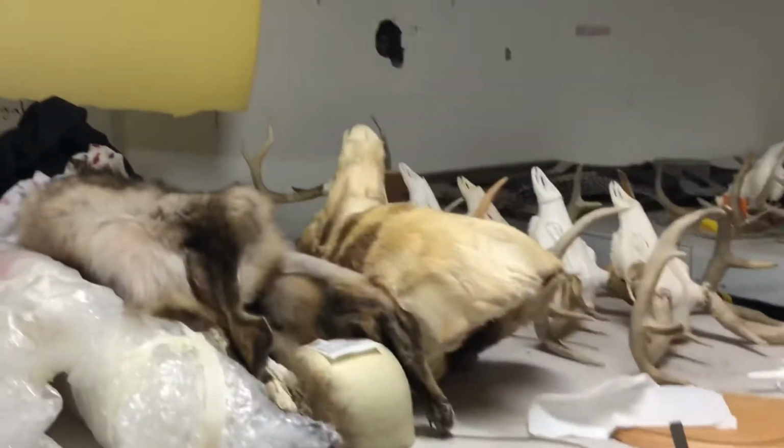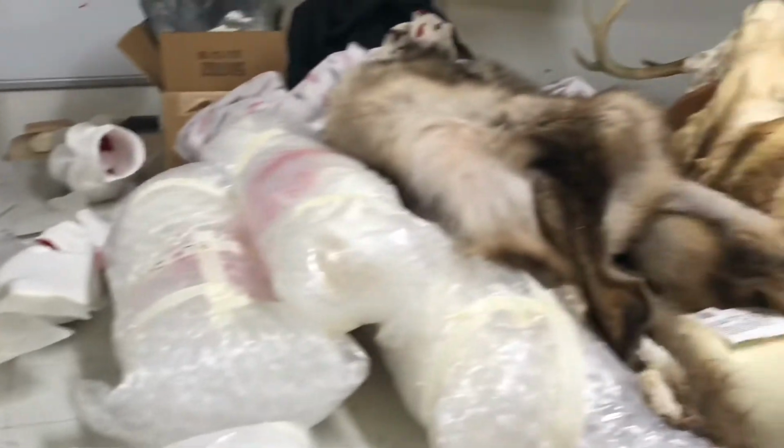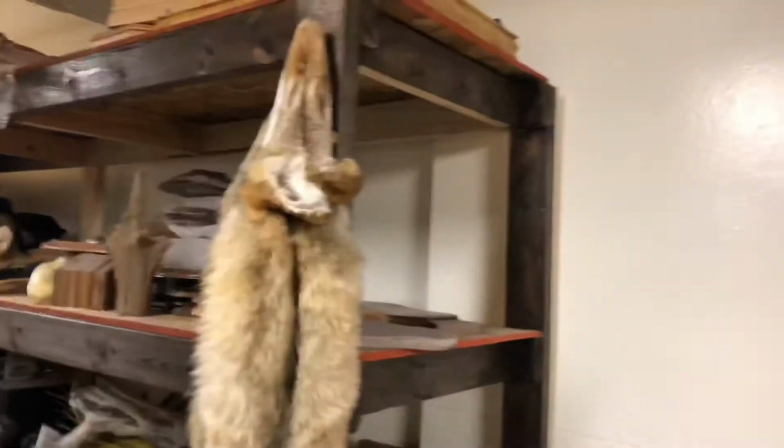And then there's a whole stack of fish replicas you can kind of see. Those are all going to get painted. There's a few that we're going to be doing before Christmas for some customers. And there's just stuff absolutely everywhere. We have our little office area down here.